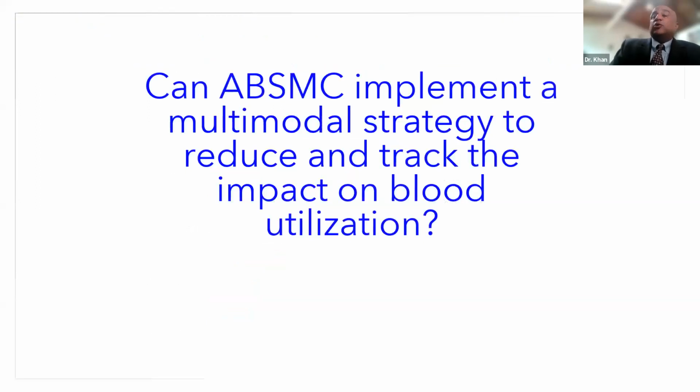So when we were looking at the 2011 guidelines, we looked to see if Altabate Summit Medical Center could implement a multimodal strategy to reduce and track the impact of blood utilization. Next.